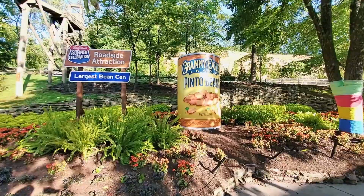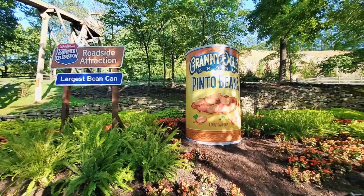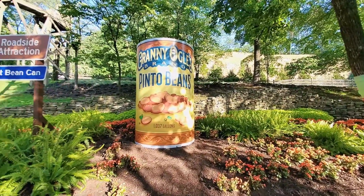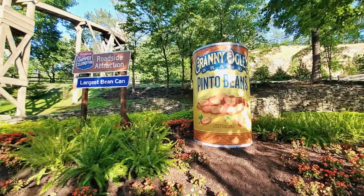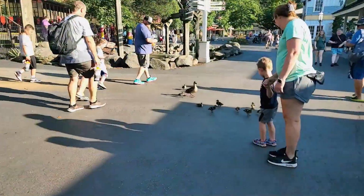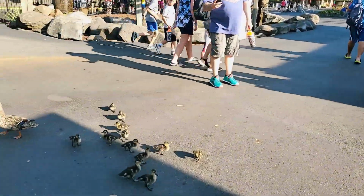We've come across one of the roadside attractions here, the largest bean can. Granny Ogle's brand Pinto beans. I think it was Bush's last year if I remember correctly, but it's been changed over to Granny Ogle's now. But it's one of the roadside attractions right there. Park ducks, we got a whole family of them out here. All the little babies and everything.